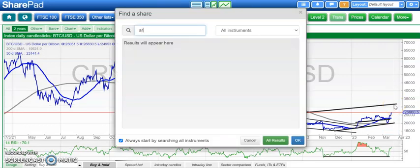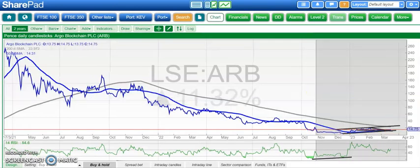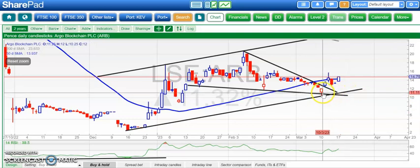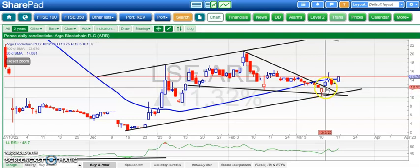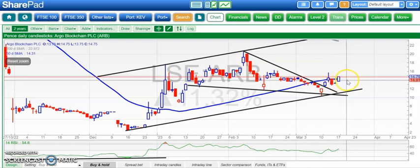market. As far as the stocks are concerned, the stock related to Bitcoin is Argo Blockchain, and here we've had a very good signal indeed. We had a one-day island reversal, so gapping down and then gapping up, an unfilled gap to the upside. We've had a bull flag effectively for much of this week. We've got a rising 50-day moving average as well.